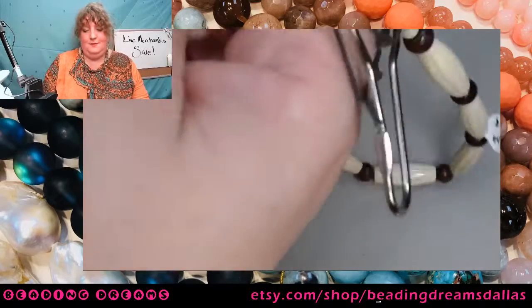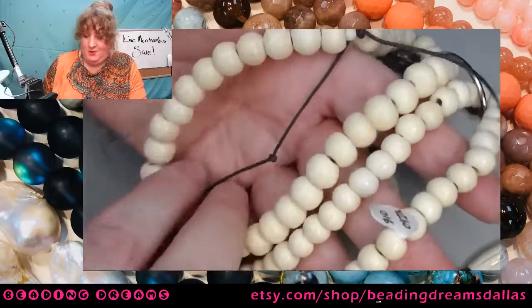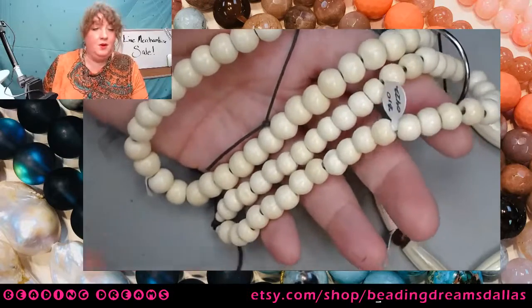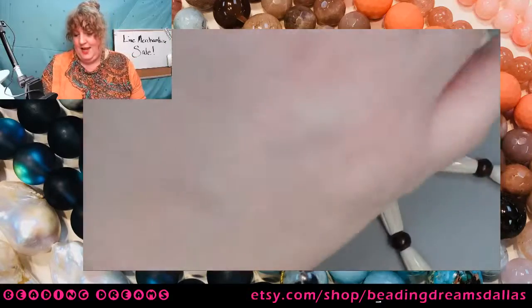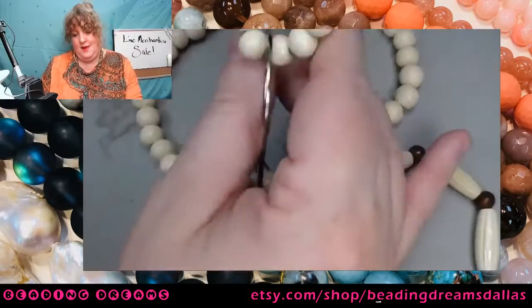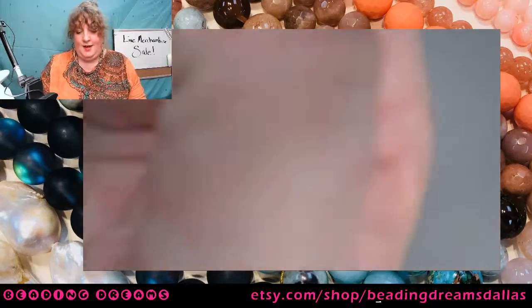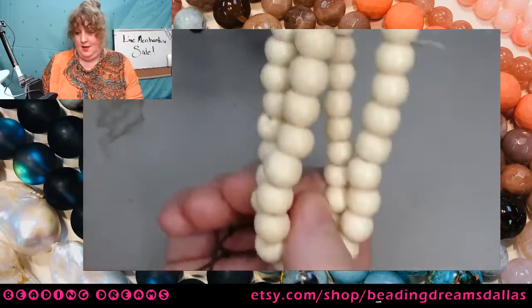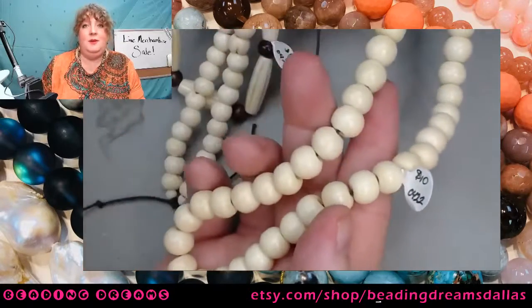All right, so now we have non batik bone beads. So these are just natural bone. They are a little bit darker because these have been sitting around in the air for longer than some of the bright white bone. We've got one strand of about 8 millimeter bone rondelles. They're so fat they're almost round, but they're not quite. So that is not a 16 inch strand. It's probably more like a 10 inch strand or a 12 inch strand. That one's $10. We have 10 millimeter bone rondelles. This one's a little bit longer than the other strand, but probably 13 inches on that one. And that one is also $10.